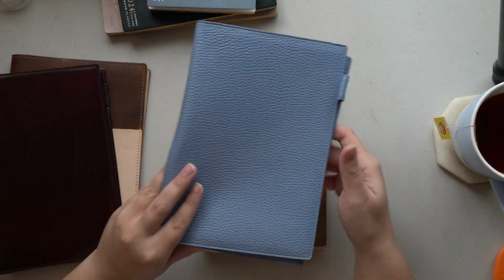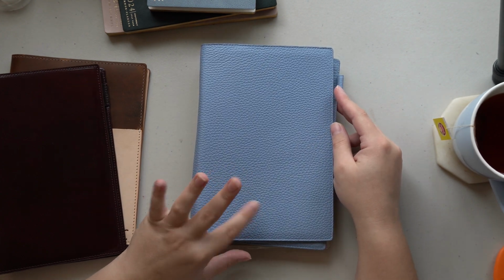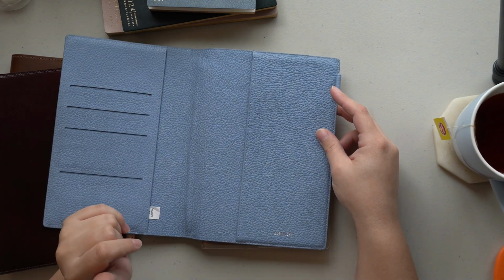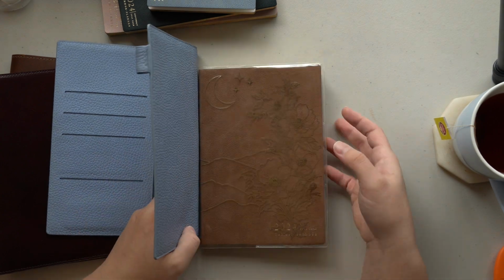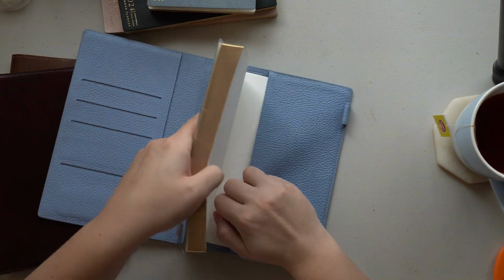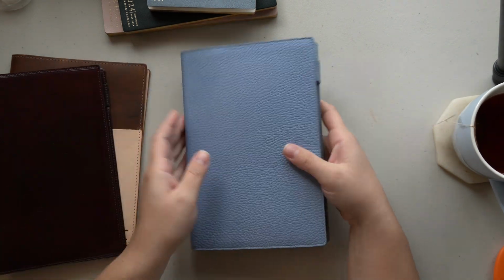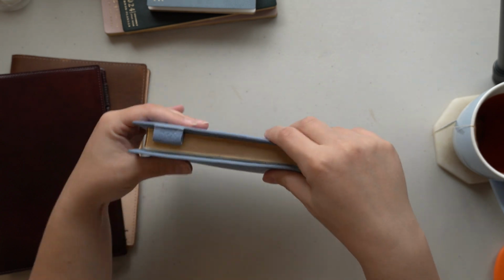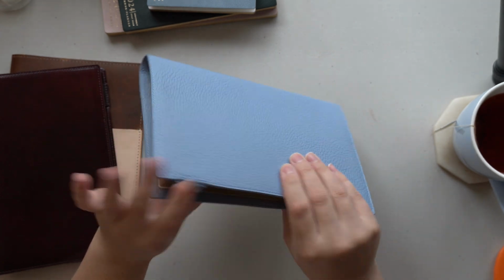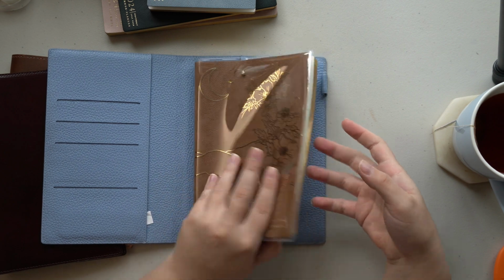The next planner cover I have is the Tot from 2022. I think the 2022 version. This is the Celeste Blue version. It's a softer leather, but I am going to try it on the new one that came out this year because I got that one as well. Right off the bat, it fits in the back with the clear cover on. That fits perfectly. That looks very pretty. I quite like that. And with the brown, that looks really nice.